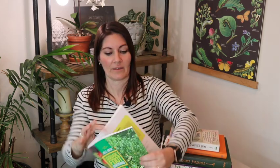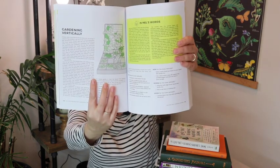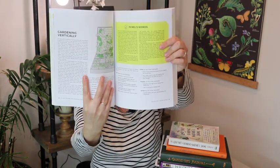Anyway, I'll see if I can find a good picture kind of showing you how they're grown. And then it talks about growing vertically too, as you can see here, just to expand your space and use every little bit. So yeah, that is the method it's talking about.